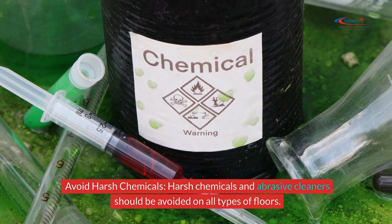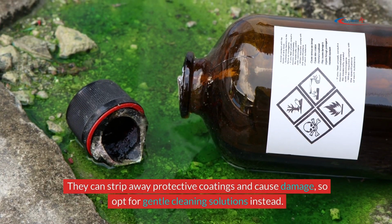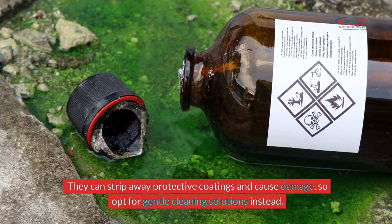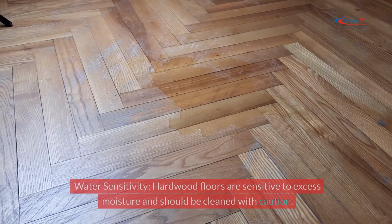Avoid harsh chemicals. Harsh chemicals and abrasive cleaners should be avoided on all types of floors. They can strip away protective coatings and cause damage, so opt for gentle cleaning solutions instead. Now let's discuss how these flooring types differ when it comes to cleaning.